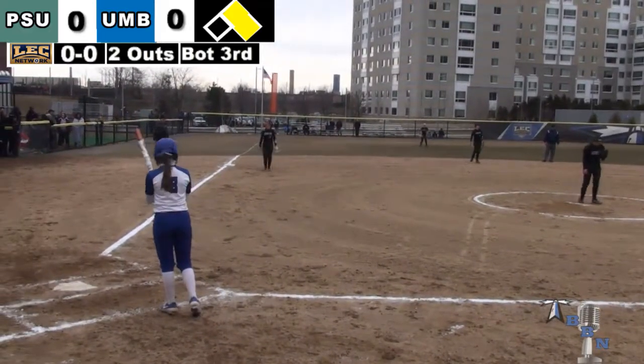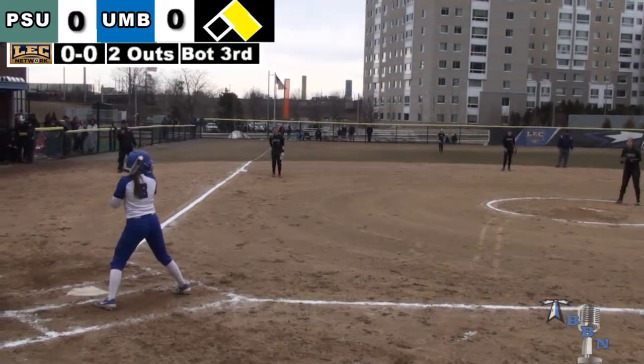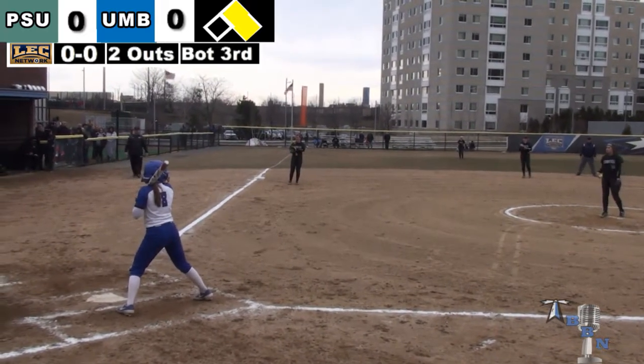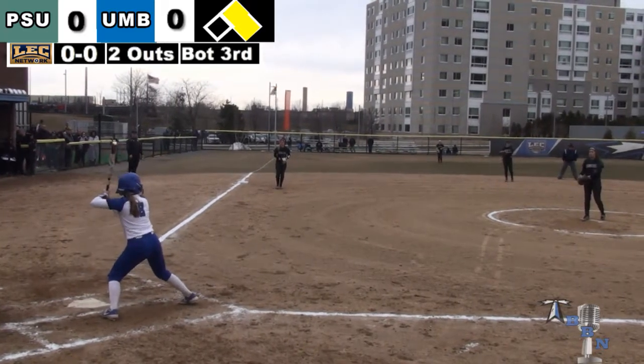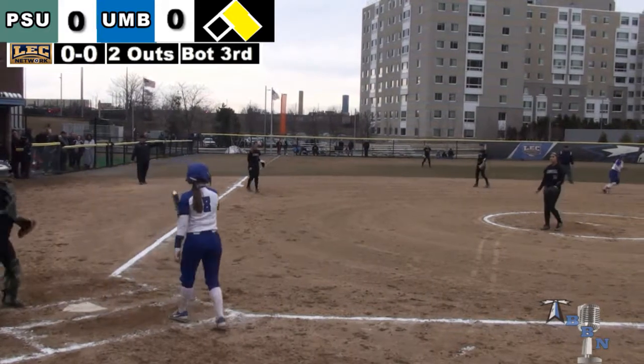It'll be up to Kelly Danahy. Came up in a similar situation in the first inning. That was first and third, 2 outs. This one first and second, 2 outs. Danahy struck out in the first. We'll see if she can get anything going this time. And the first pitch from Matthew is low for a ball.